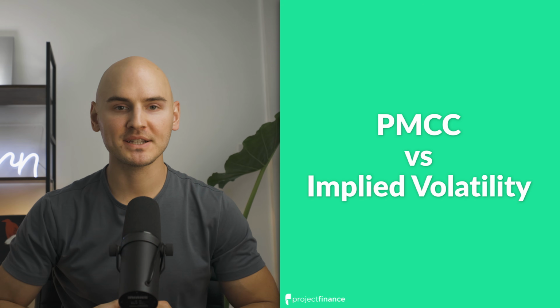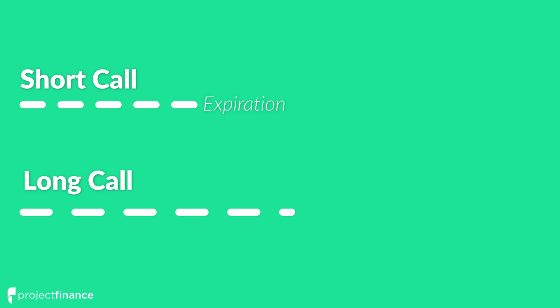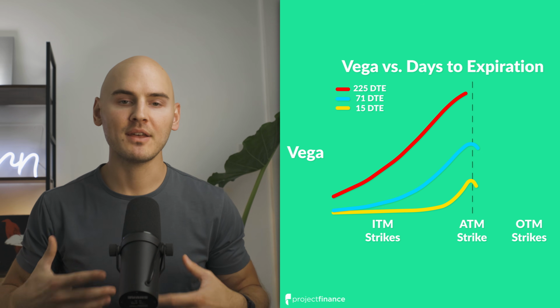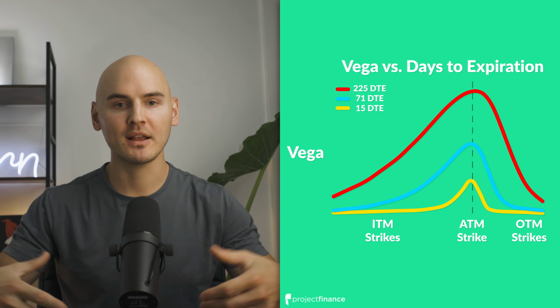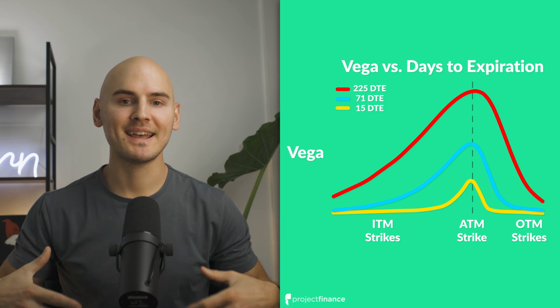So how does implied volatility impact the performance of a poor man's covered call position? It depends on many factors, because the tricky part with a poor man's covered call is that we have two options in two different expiration cycles. The first point to mention here is that we're buying a call option with more time to expiration than the call we are shorting. Generally speaking, longer term options have more exposure to changes in implied volatility than shorter term options. And what this means for us as PMCC traders is that since we're buying a longer term call than the one we are shorting, that longer term option is going to have greater exposure to changes in implied volatility than the short call that we're trading that has less time until expiration.